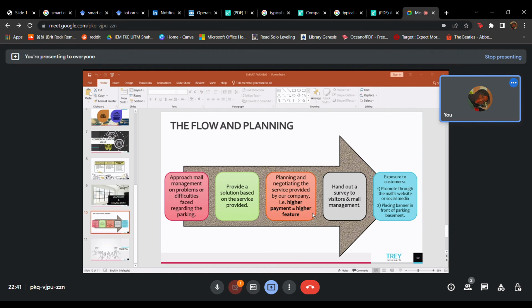Once all this planning has been done and the product has been made, to expose this product to customers, we can promote through the mall website or social media to engage with loyal customers by telling them about the service that has been provided, to help them with searching for parking in future. Other than that, we can also place a banner in front of the parking basement. That's my part. Thank you.